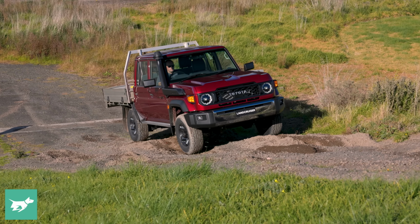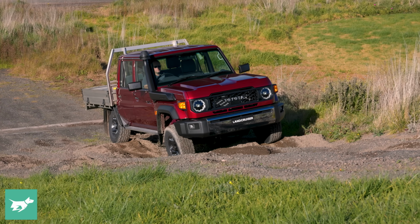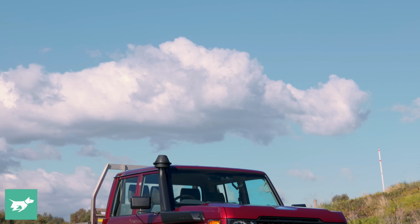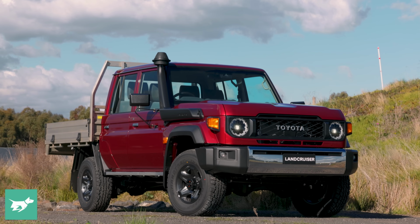This is definitely not an SUV. It is a hardcore 70 series Land Cruiser with a true body-on-frame platform. But that is not all that's new. Perhaps the most controversial element, even more than the 4-cylinder engine, is the adoption of a new face.